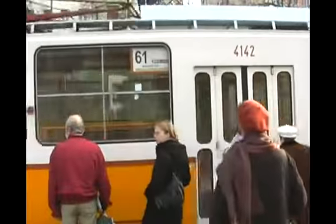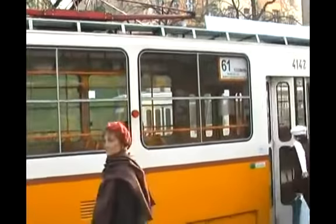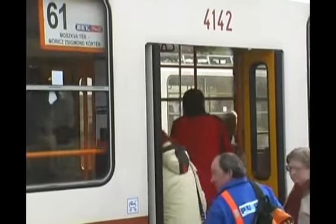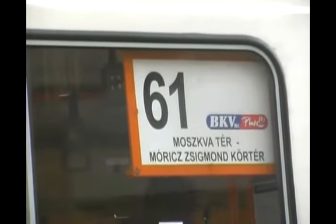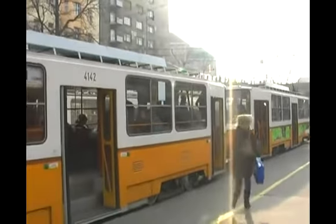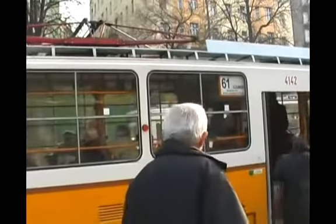As you can see, the trams arrive and the numbers are on the sides of the tram that will take you to both the beginning destination and the end destination. The number 61 on the side sign shows Moskva tér, which is the beginning where we are now. And the end destination is called Móricz Zsigmond tér. You can go from one location to another. Móricz Zsigmond tér is also another one of the major transportation hubs located in the city.